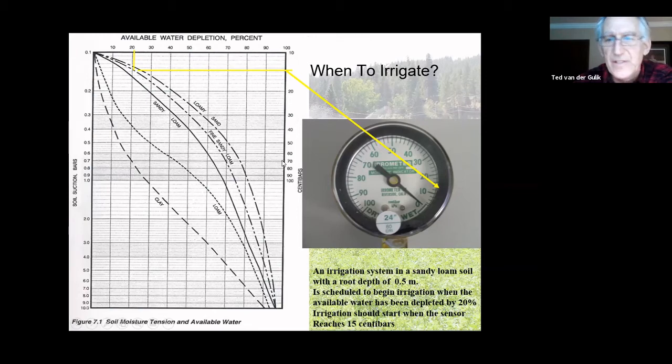And this tensiometer may not read that high. In fact, I've never seen any read that high. If you're using it for a sprinkler system and you want to go down to 50% depletion, you're way down here and you're at about 100, 200 centibars. Watermark can do that, but a tensiometer will never be able to do that.